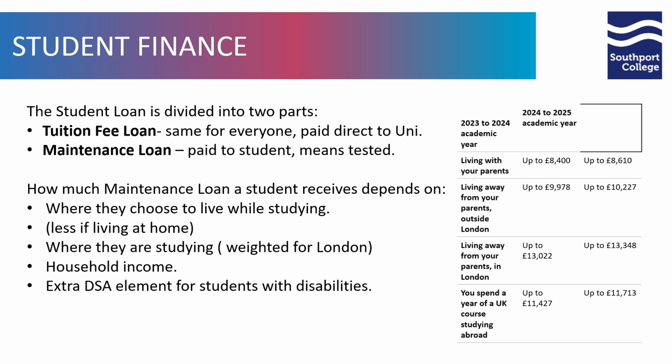Now this is paid to the student and is means tested and depends on quite a lot of things. It depends on where they're choosing to live while they're studying their course. The student will get less if they are living at home. Where they are studying, as when students are studying in London, they will get a higher maintenance loan. It also depends on the household income, and there is an extra DSA element for students with disabilities. On the right hand side you can see just some of the estimates for the amount for the maintenance loan. As I say, these do depend on things like living at home, living within London, or studying abroad.